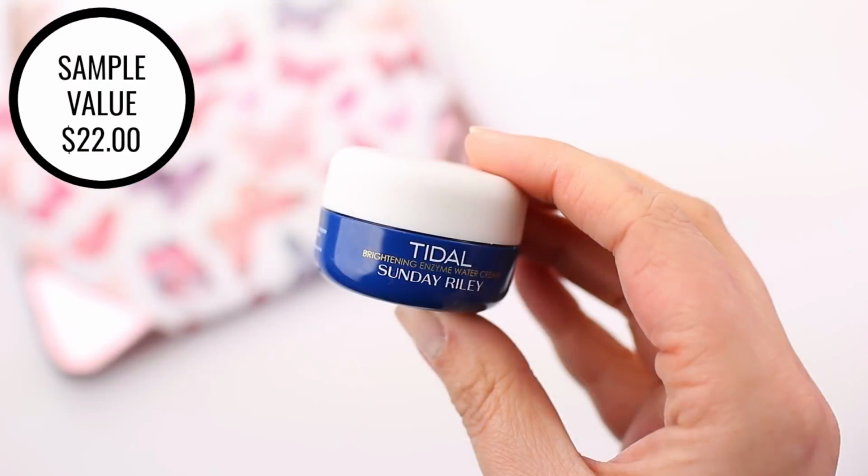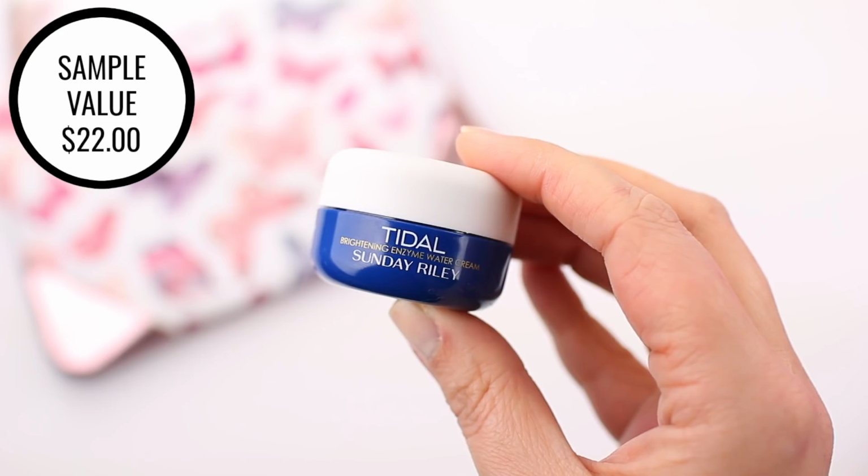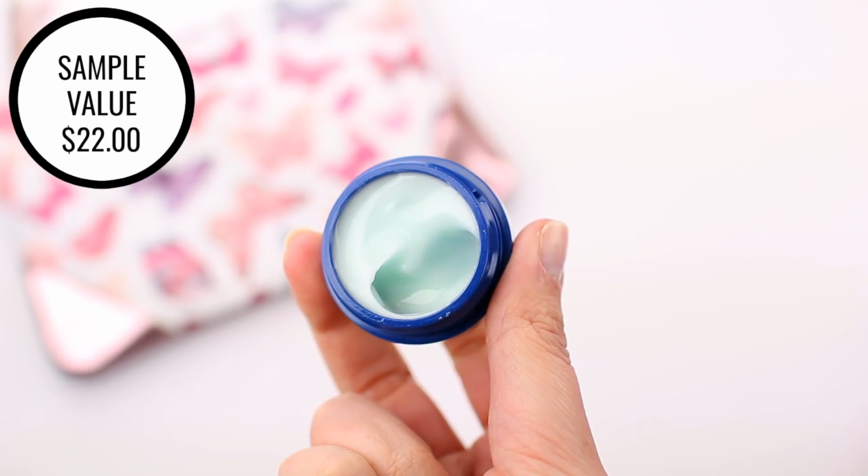The first product, oh, this is from Sunday Riley. That is crazy. I don't know if I've ever gotten anything from Sunday Riley in an Ipsy bag before. I did get something from the brand in a Play by Sephora box, but I don't know that Ipsy usually includes the brand, which is amazing because it is an expensive skincare brand, and I've been wanting to try more of their products. This one is the Tidal Brightening Enzyme Water Cream.